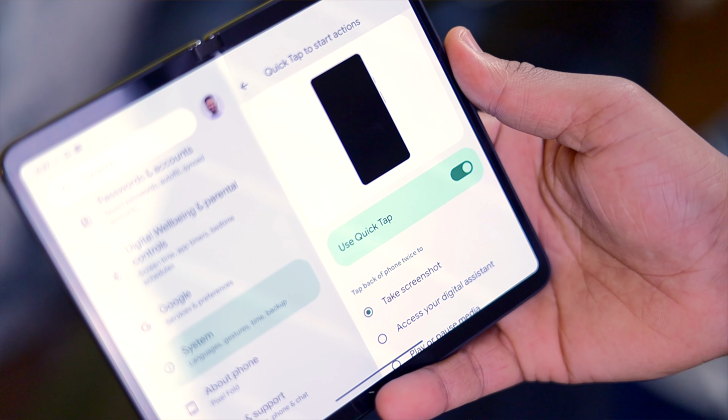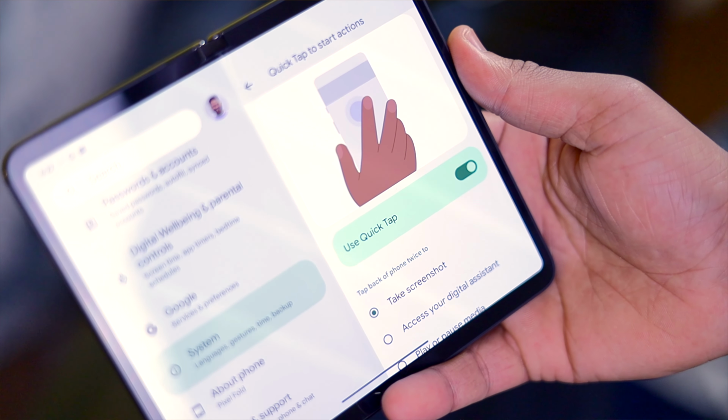To be fair, buried in the settings, you can find a feature where double tapping the back of the device will take a screenshot, but I accidentally trigger this way too often, and a dedicated on-screen gesture I feel like would just be better for everyone.